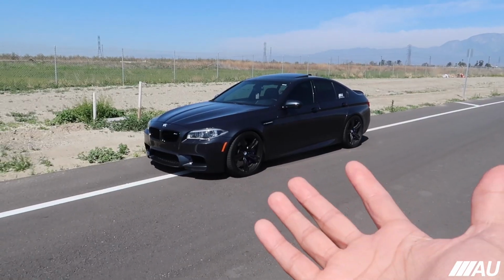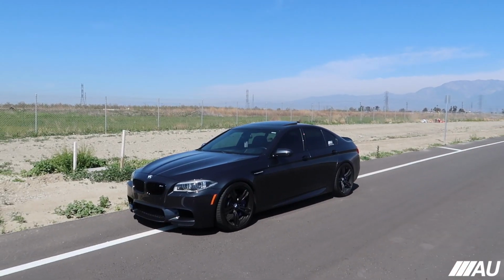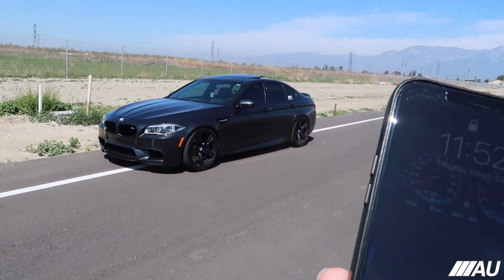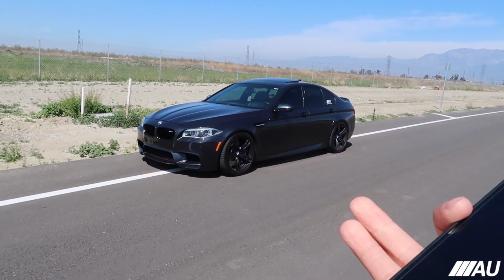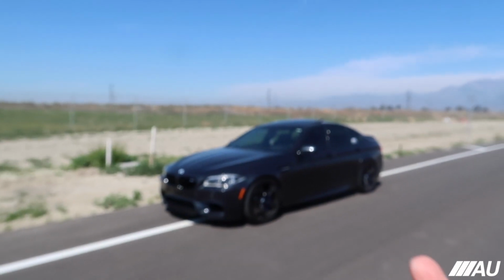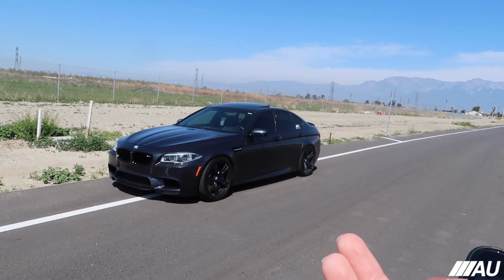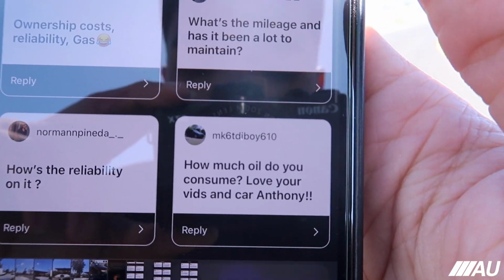So yeah, is it a long-term car for everybody? I don't know, but it's going to be my long-term car, and you guys will see my journey with this car, and hopefully I don't get too many issues. But yeah, how's the reliability on it? Like I said, guys, I've been owning this car for 7 months, 10,000 miles, and I've had literally 0 issues with it.